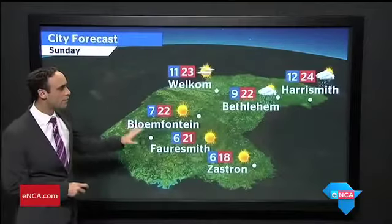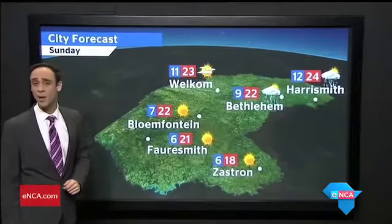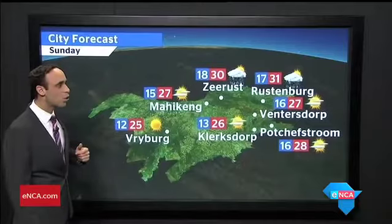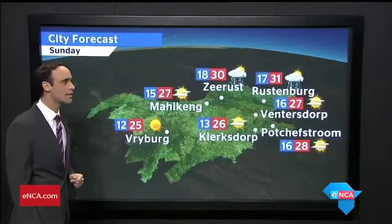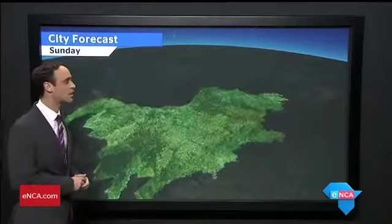A cooler day as well for Bloemfontein at 22 degrees, while over the Eastern Free State, there is a possibility for a couple of isolated thunder showers. Similar into the northwest, where we could see a few storms around Zeerust and Rustenburg. Those areas will be warmest, with temperatures getting into the low 30s.